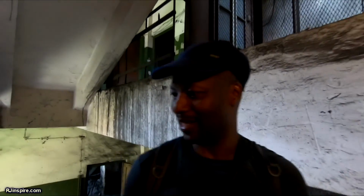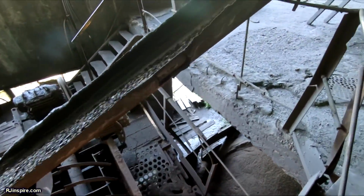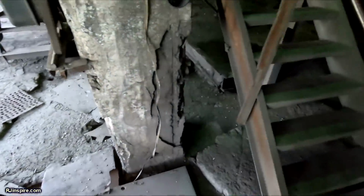Some of the things here, they're just so scary and amazing, but it's worth coming to places like this. This is what the beauty of traveling does here. Unexpected things. Amazing. The sand and stones here. But this is worrying though. Just look at this.